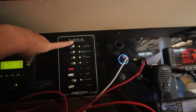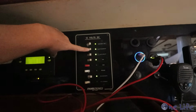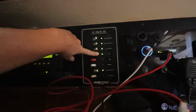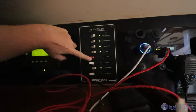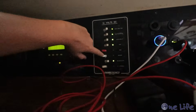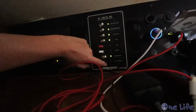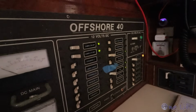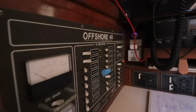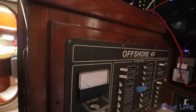So we need to make sure our chart plotter is on, our instruments, so that's like our wind instruments, our autopilot, our VHF, which is also our AIS. For this, it's sunny out, daylight, so we don't need to turn on the radar. And then this is just our typical power outlets. And then over here, we're gonna shut off our water, just in case there's a leak, we won't hear it. So yep, those need to be on. And we can shut off the lights.